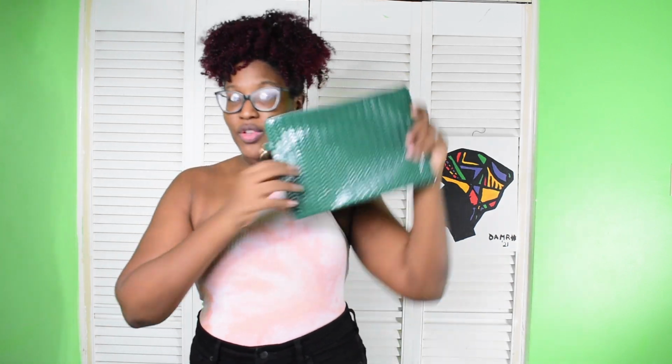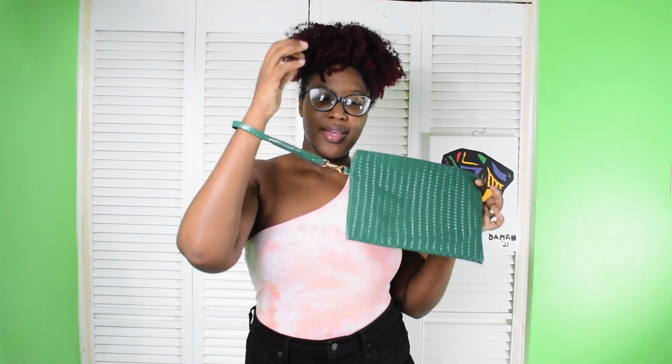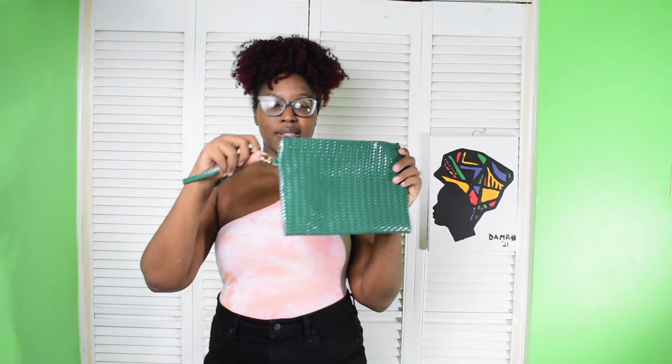So I also got this other clutch bag. This green is just giving. I love this color green. It's called the Emery Rose Embossed Clutch Bag, and I got this for $4.18. This is what it looks like. It's pretty big. If you want to see what size this is beside my head, this is pretty big. It can hold a lot, and it has this ankle wristlet thingamajig that can be detached. It is detachable, and it just zips like that.